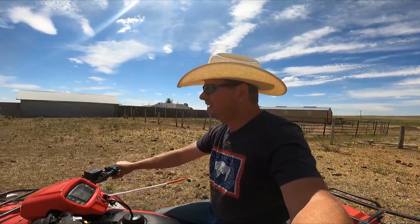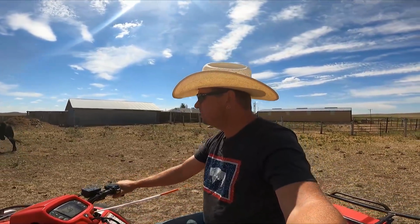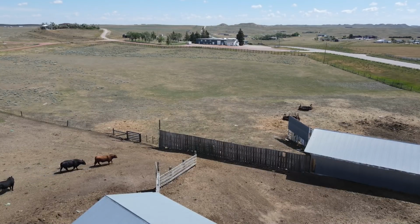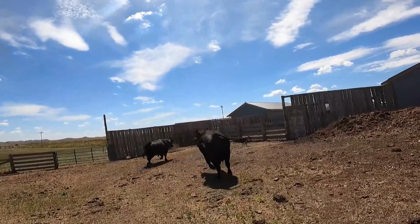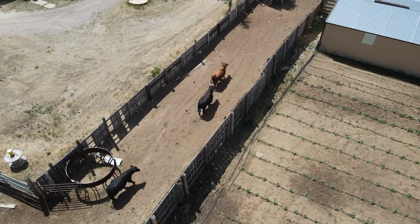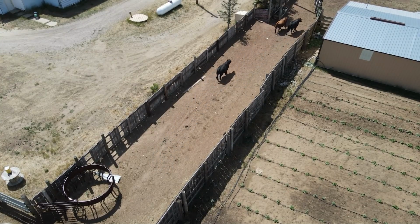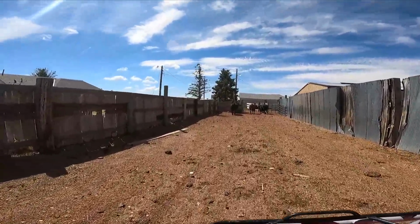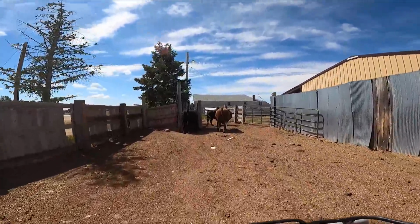So the hope is that these guys are anxious enough to go to work, that they kind of know the routine. They've been through this a few times, so hopefully they're able to just go in the corral and load themselves up without much interference from us. Get in there, yeah, let's go, come on. Woohoo! Come on, boys. Come on.